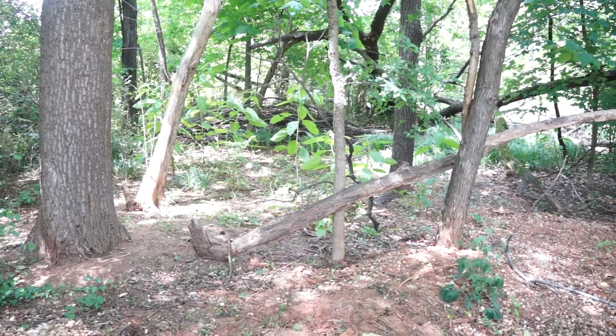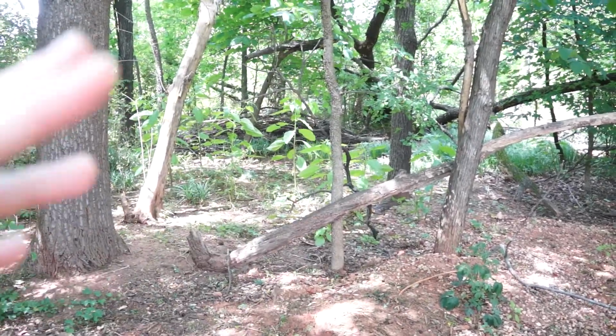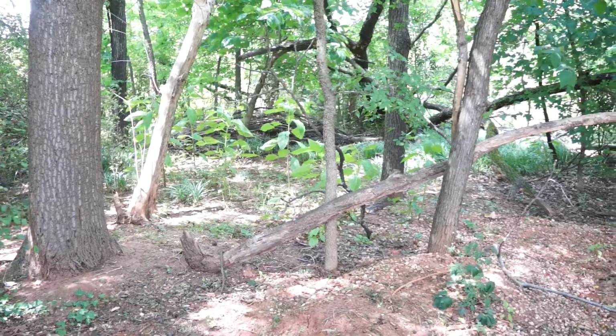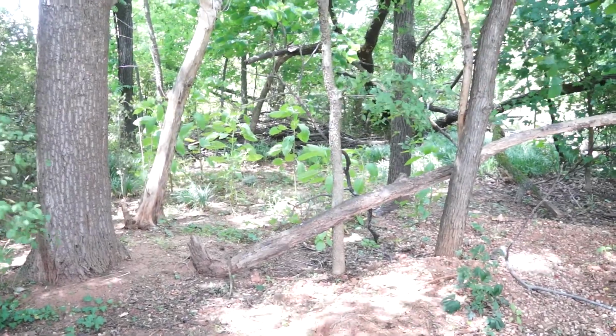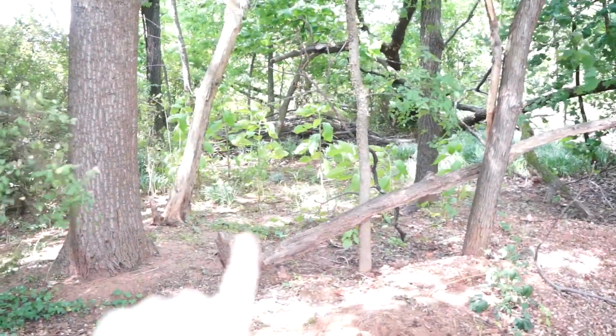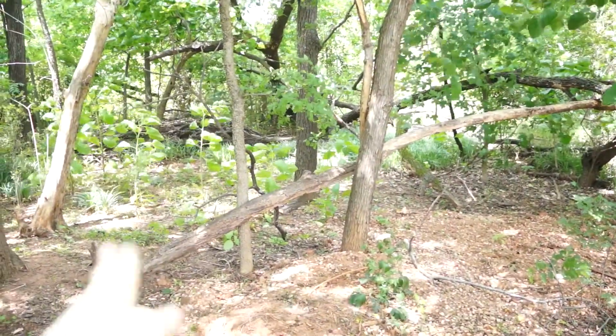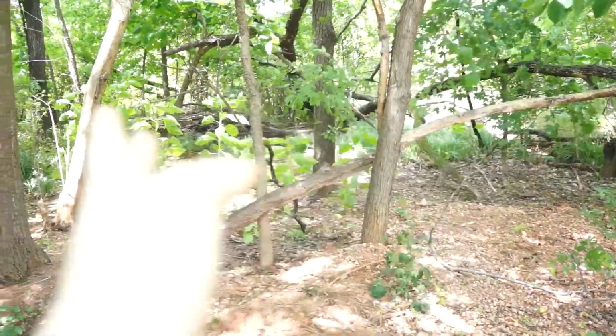However, I don't know if it gets enough sunlight that some kind of climber would actually do well back there, like roses or something. But some kind of greenery or vine to camouflage the dead stuff, like this dead tree that goes sideways. I was thinking maybe clematis or something could grow and wrap around that.